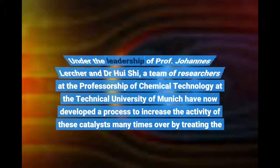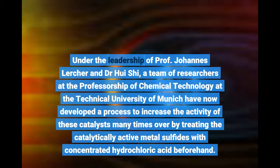Under the leadership of Professor Johannes Lercher and Dr. Hui Shi, a team of researchers at the Professorship of Chemical Technology at the Technical University of Munich have now developed a process to increase the activity of these catalysts many times over by treating the catalytically active metal.